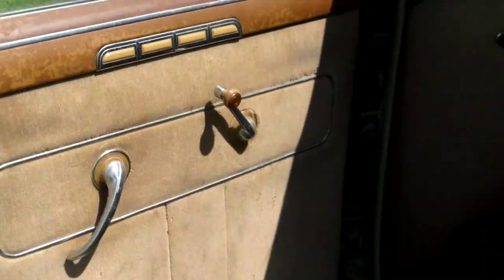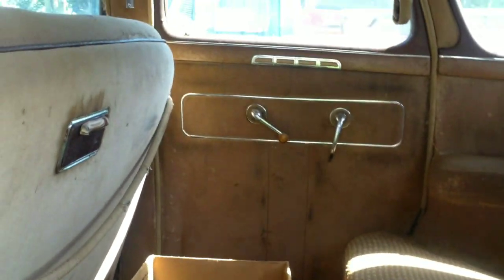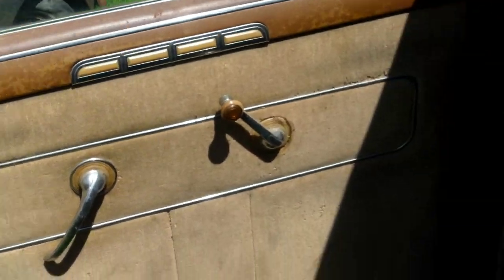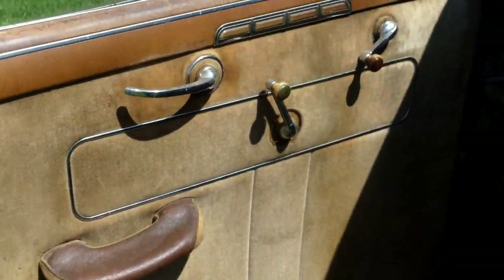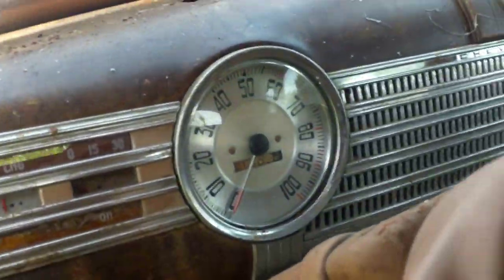Yeah, this car's in good shape. The mice have gotten to it, but let's stick your head in here. The headliner's good in it, and the door panels are real good in it. Wow, that's actually really surprising. Yeah, I like the seat. The seat's pretty. I can't get over the headliner in these, it's so good. Wow.